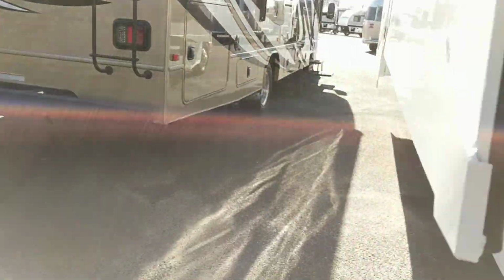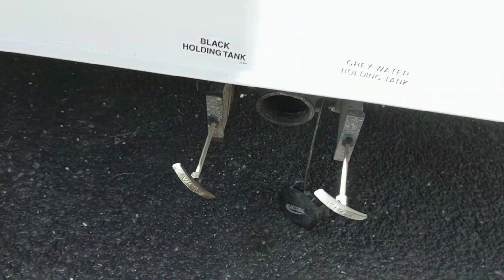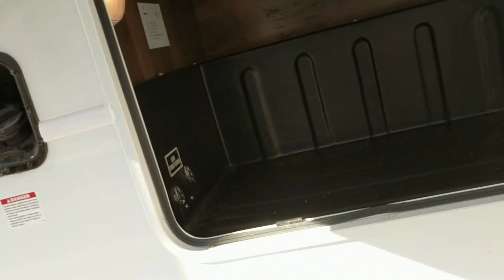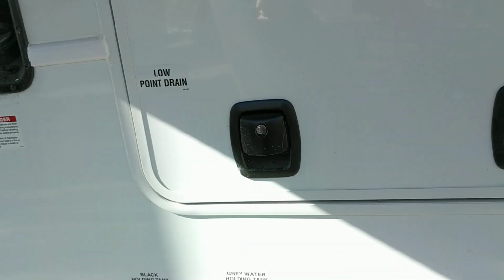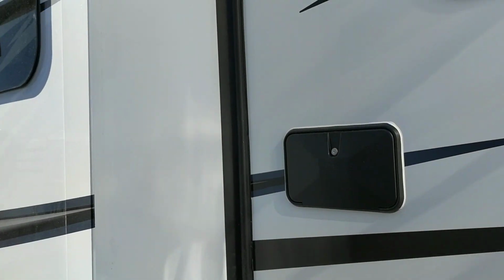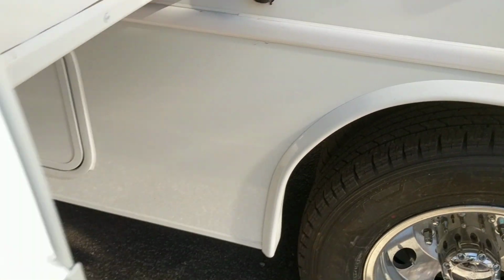The markers on these up there. Swintex slide systems. All of your sewer and water are easily located. Everything's inside there, more storage. Fuel center, outside shower, city water connection, and sewer flush are all outside here, easy to get to.